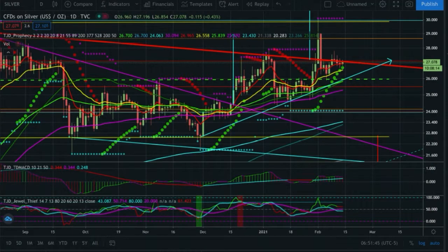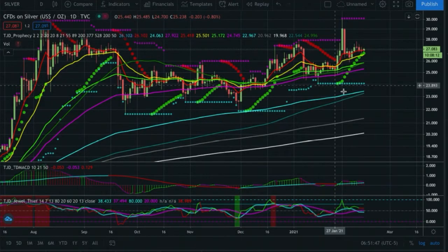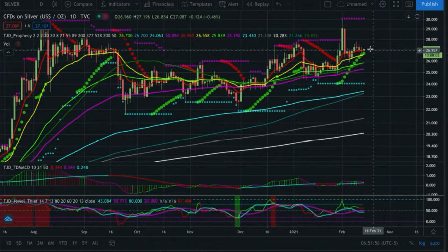And then if we turn on our moving averages, you'll see a nice uptrend, still well above the 200 exponential and simple. Both are powerfully angled to the upside. We are still above the 8 and 21, still crossed to the upside. All the moving averages are in order. So again, silver looks more bullish than gold does.